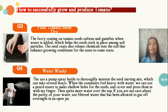Third is plant tomato seeds dry. The furry coating on tomato seeds softens and gelatinizes when water is added, which helps the seeds stick in place among soil particles. The seed coats also release chemicals into the soil that enhance growing conditions for the soon-to-come roots.